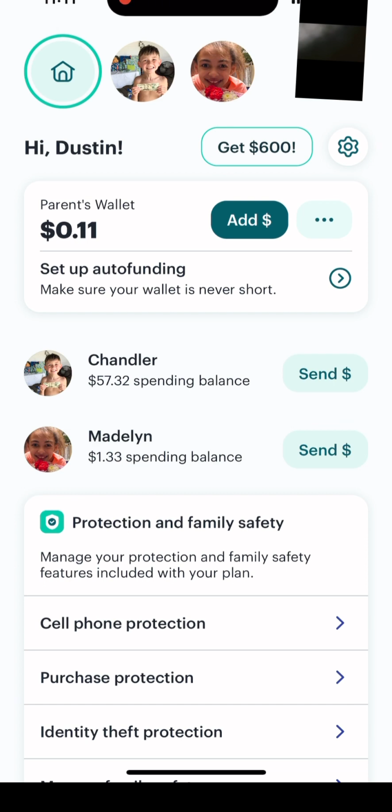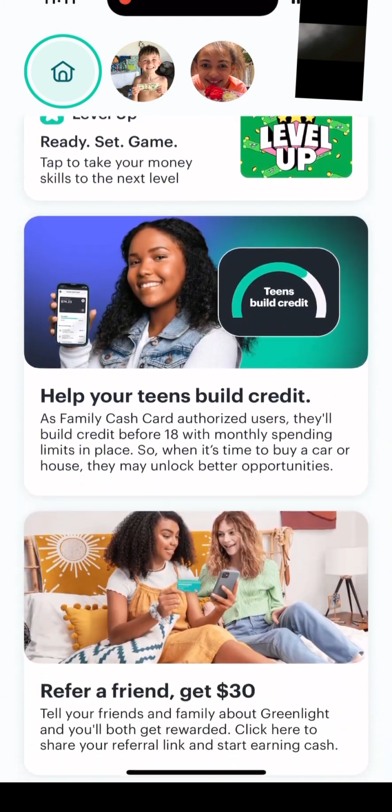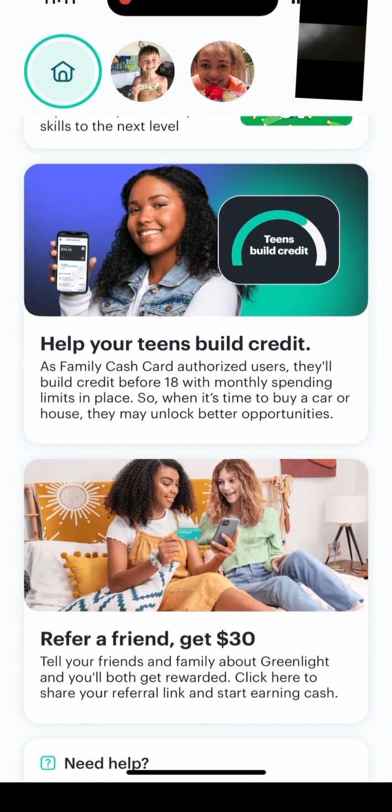To start with, I want to talk about actually teaching your kids about money management. Within the Greenlight app, as you can see, I'm right here on the home screen. I am the host. You can choose two hosts, and they've got several different plans, so you're not limited in any kind of way. It's really easy to set up. It didn't take 30 minutes for me to set up both of my kids. It was really quite simple.